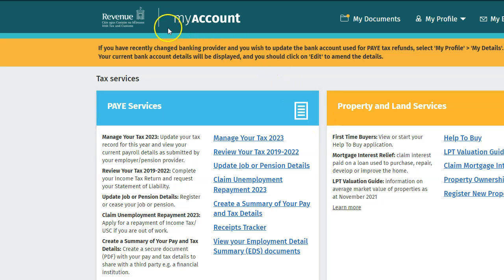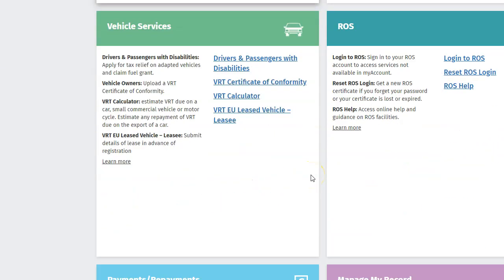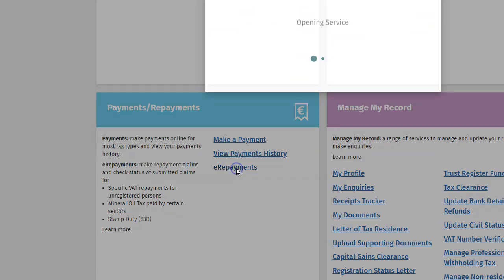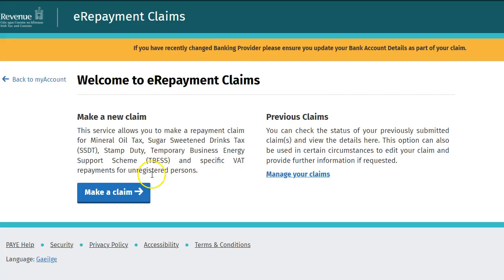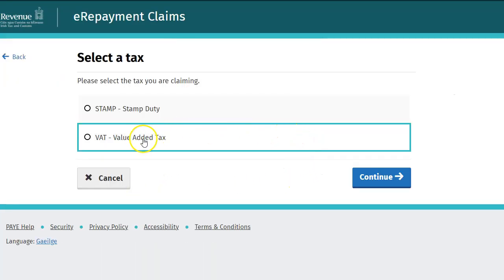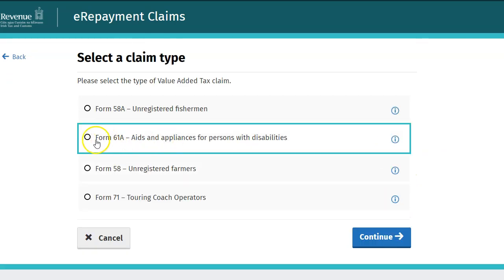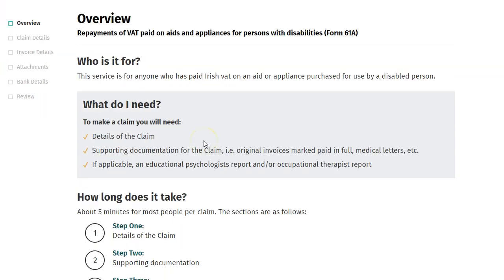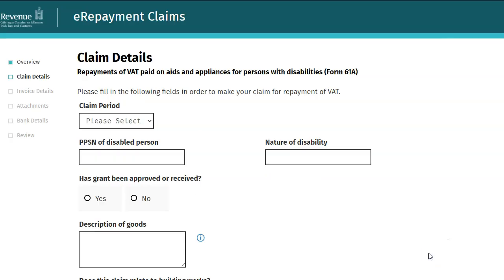So in Ireland, you're inside my account, you log in, scroll down to payments, repayments, and choose e-repayments. Make a claim, and you're claiming back VAT at 23%. Now the form is Form 61A. Now you can do this manually as well. You don't necessarily need to do it online. It's just more efficient. Form 61A, and continue. Then read through the summary overview, and then press continue.